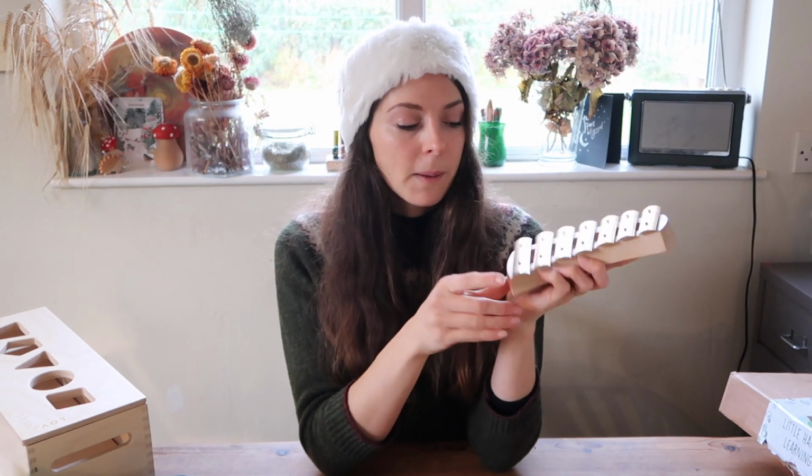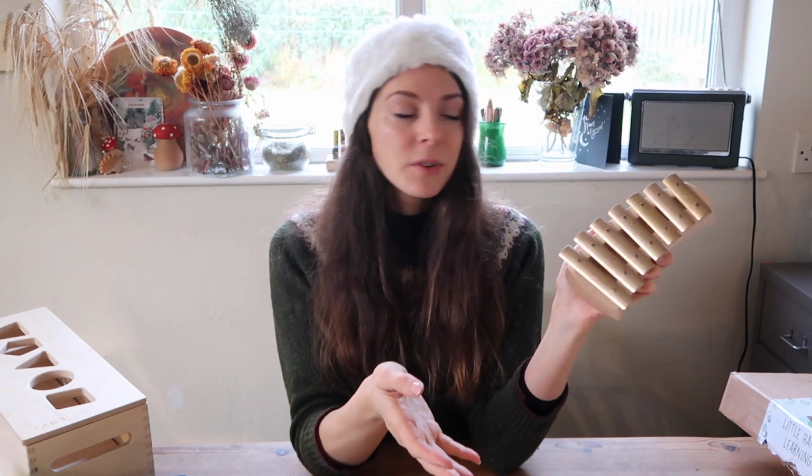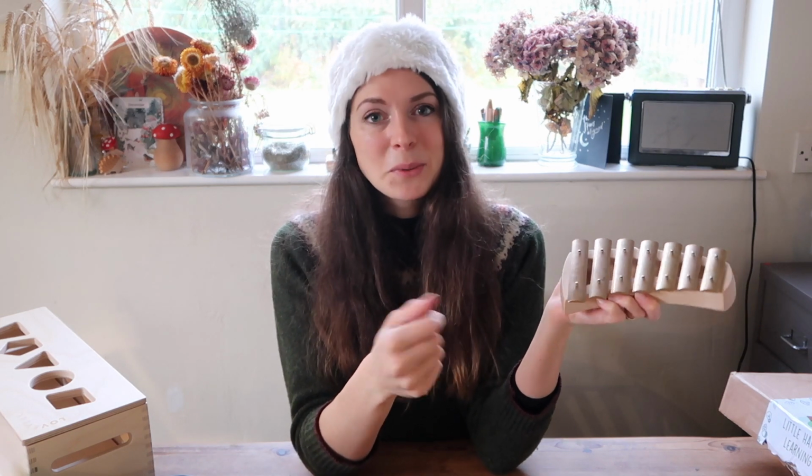You can get this in lots of different sizes, so as your child gets bigger, they can learn to play a slightly larger one. Other instruments that would be really fun would be like a really nice recorder. There's an accordion that we got last year, which was so much fun.